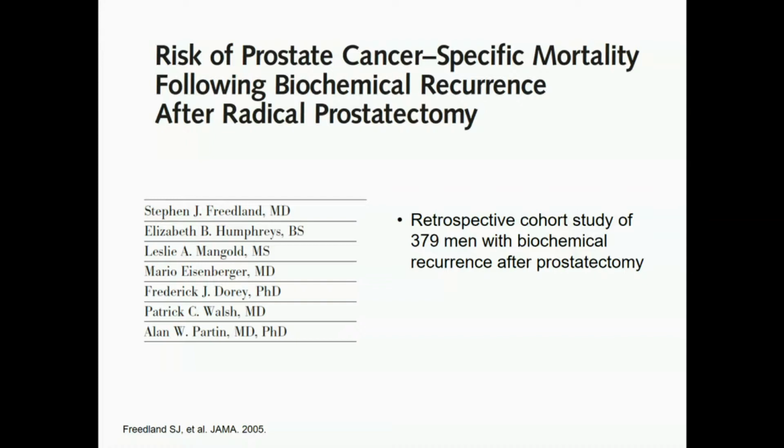important to think about which patients actually need to be treated with ADT versus which patients can be monitored without us expecting them to develop metastatic disease or to die from their prostate cancer.